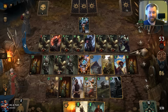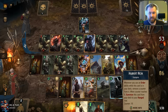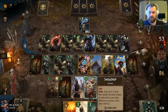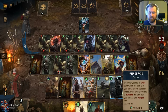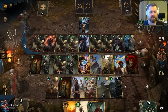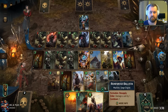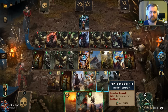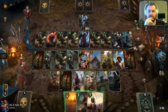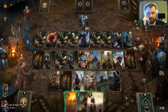Suddenly points on the board. How did he go to 8? I'm not actually sure. Okay, at this point we can't lose Wanderers. We cannot lose it. My melee row is full, which is really, really bad for me.